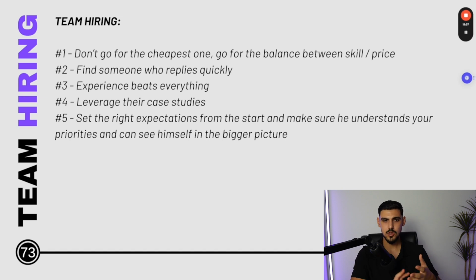Number 4, leverage their case studies. So that's also very important. If you're servicing a specific market, try to find a developer who has experience selling that particular thing that you want to be selling, even if you're a beginner, to that market, and leverage their case studies so you can basically boost your sales and make people trust you easier. And number 5, set the right expectations from the start when it comes to your team member, and make sure he understands the priorities and he sees himself in the bigger picture.